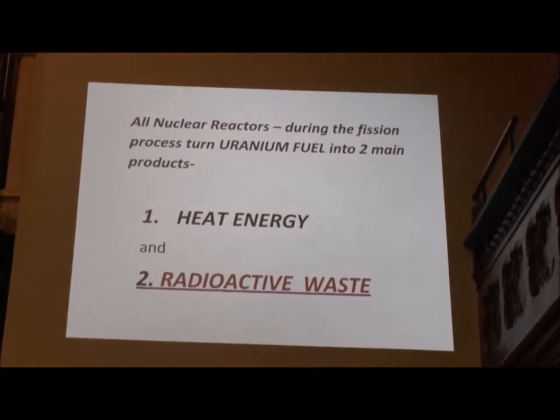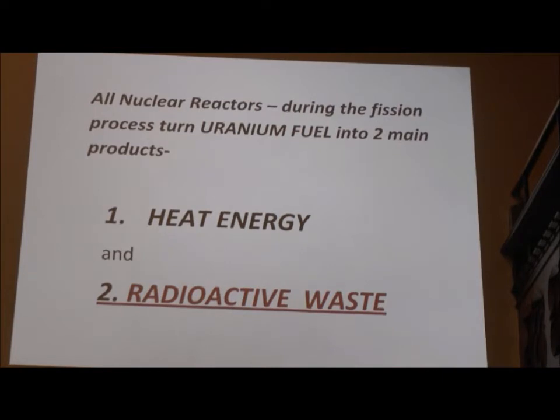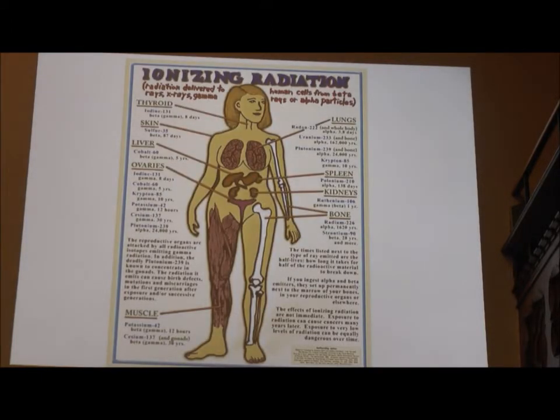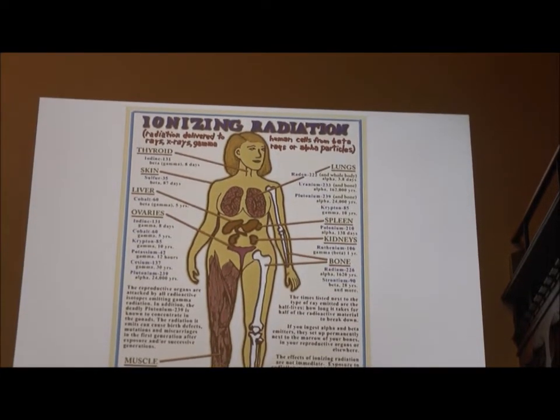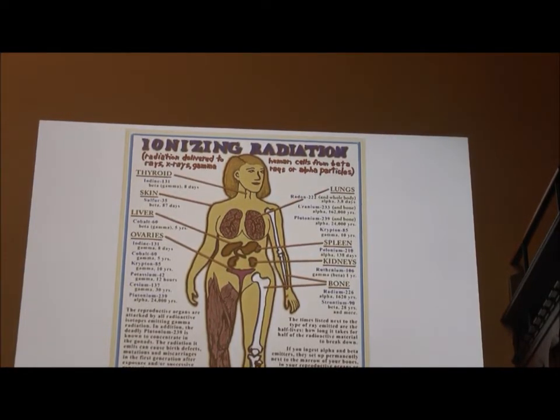Less talked about, of course, is the radioactive waste. This is the resulting mixture of radioactive isotopes which are produced after splitting the uranium atoms. These are toxic and harmful to all living things as they give off ionizing radiation, which must be kept out of our air, our water and our food. This slide shows where if you get ionizing radiation isotopes entering our bodies, they can cause long-term health damage. This picture is on the seats, you may see it. I'm not going to go into the health issues here tonight at the moment.